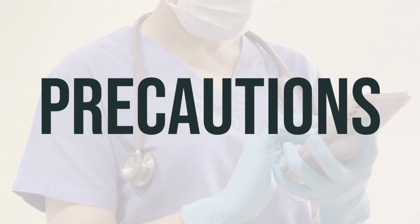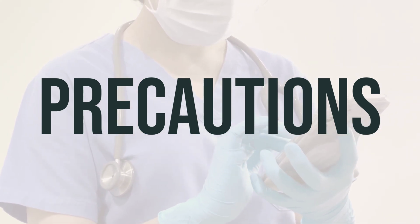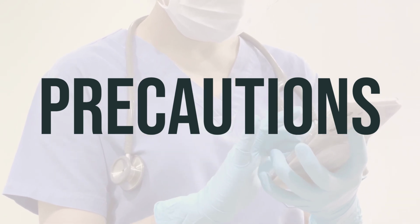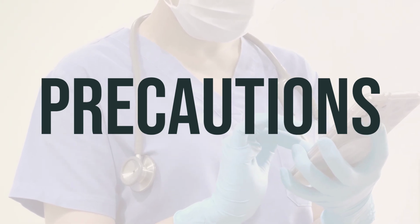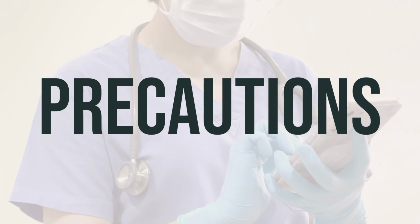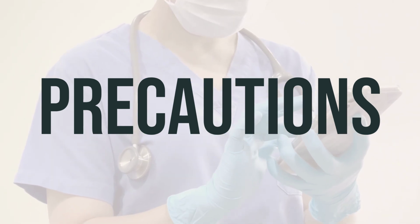Before taking Tirosint-Sol, make sure to tell your doctor or pharmacist about any allergies you may have. This medication may contain inactive ingredients that could cause allergic reactions. It's important to discuss your medical history with your doctor or pharmacist, especially if you have conditions such as increased thyroid hormones, heart disease, high blood pressure, or diabetes.